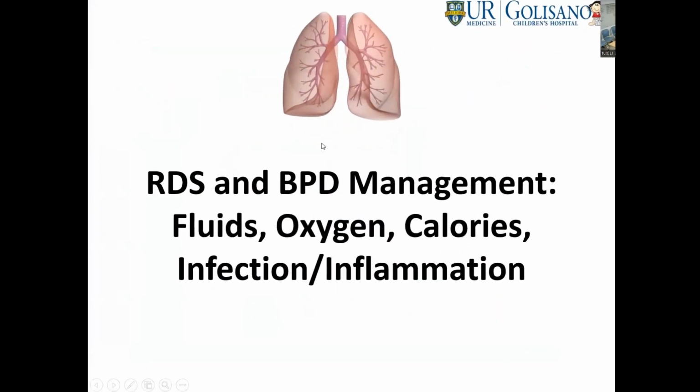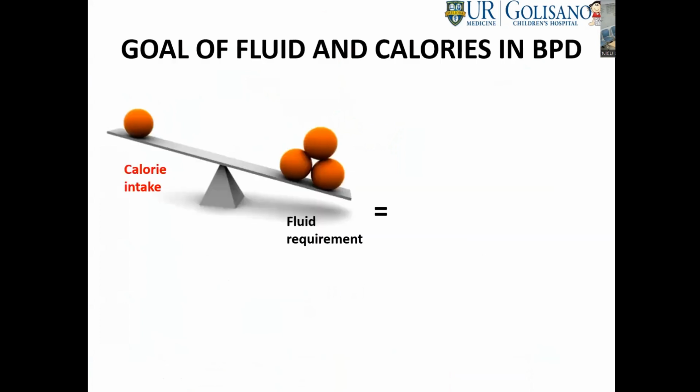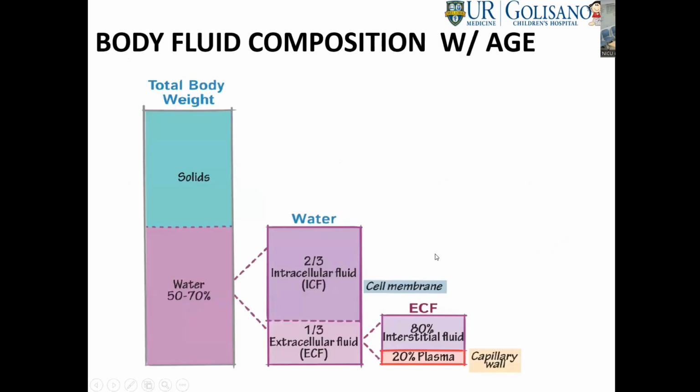So I'm going to end the talk with looking at fluids, calories, and oxygen, and how we manage that in BPD and RDS. So real quickly, is there a critical window? The goal of fluid management is to really balance caloric intake with fluid requirement. And if you have too much fluid and not enough calories, you're going to have fluid overload. So pulmonary tissue edema complicates BPD by reducing lung compliance and increasing airway resistance. And fluid volume or burden of the lungs has a lot to do with it.